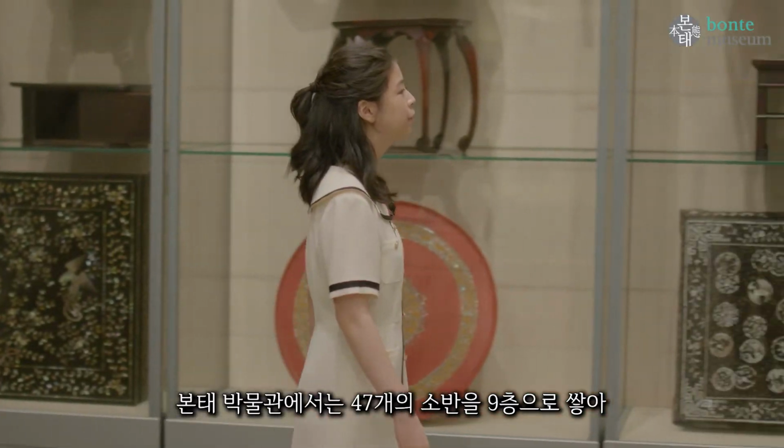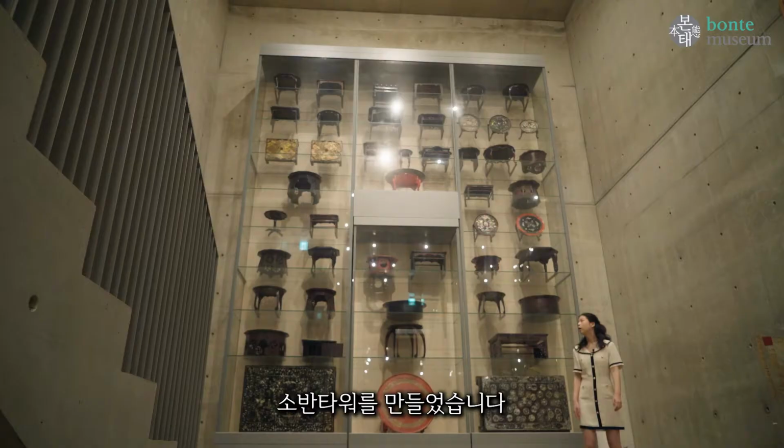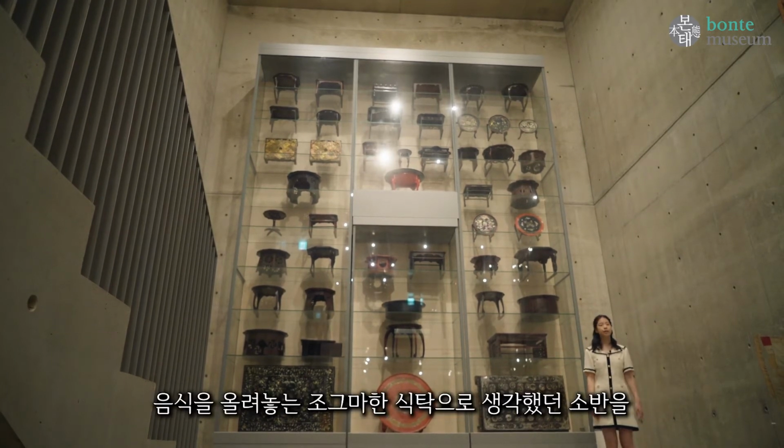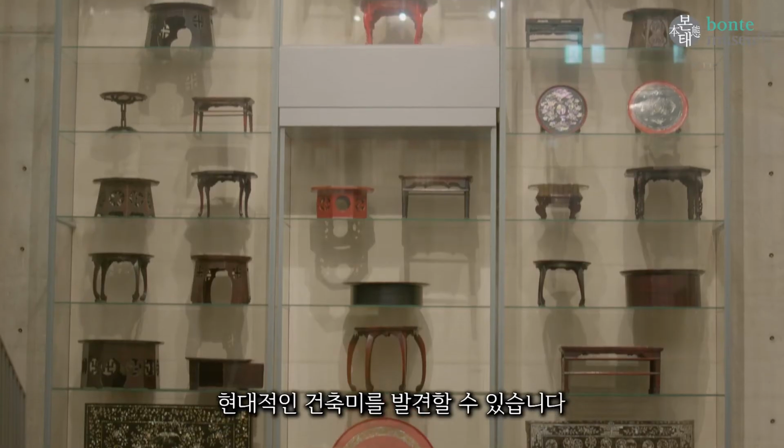At Bonte Museum, the 47 sobans on display are arranged to create the illusion of a 9-foot tower. Although sobans are usually thought of as small trays for food, this sculptural reinterpretation elicits a sense of contemporary architectural beauty.